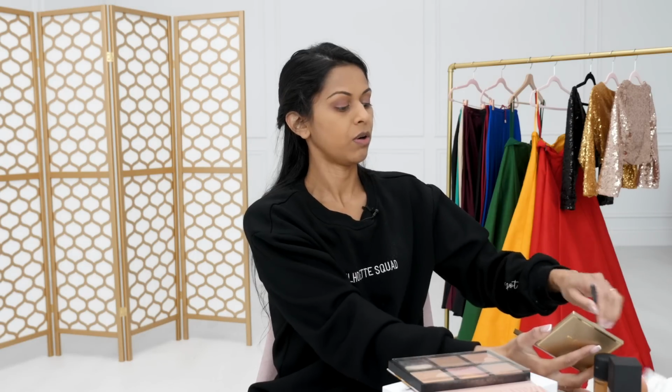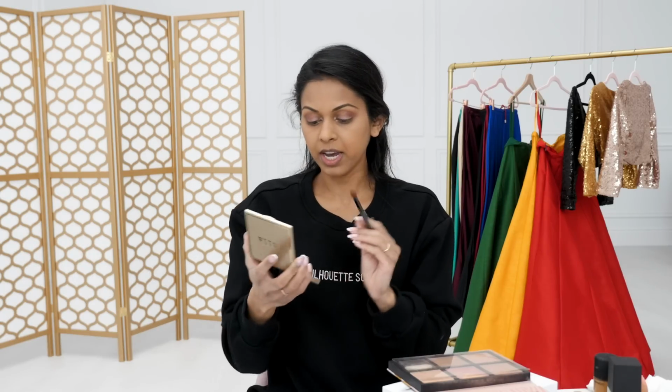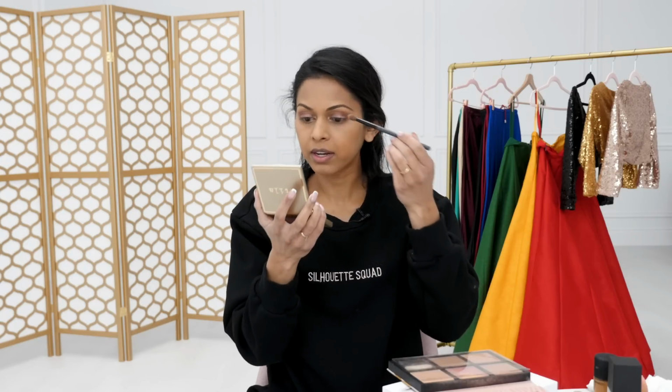And then you want to just go in with the middle color, and I'm using Daring, which is this rose gold shimmer color. Tap the excess off, and then go over the middle of your eye. And then do the other eye.